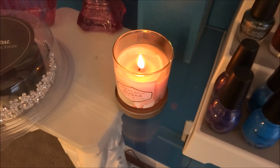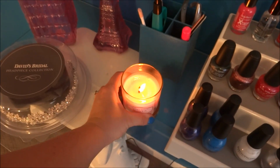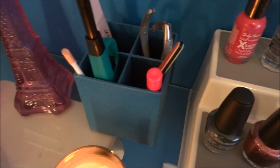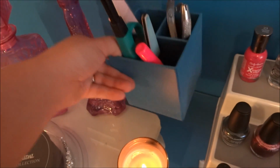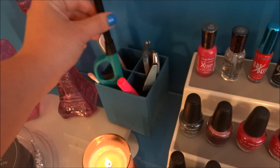And then this candle here, this is the Sweet Sponge Sugar soy candle. This is from Target. This is from my brother and Noemi. They gave it to me with that picture frame. And then here I have just like a little cube organizer from Target, I believe, that I painted. And I've got some nail tools in here, and then the lighter for my candles.